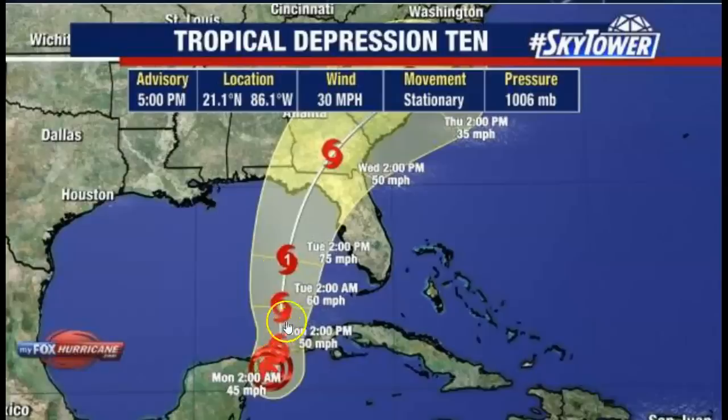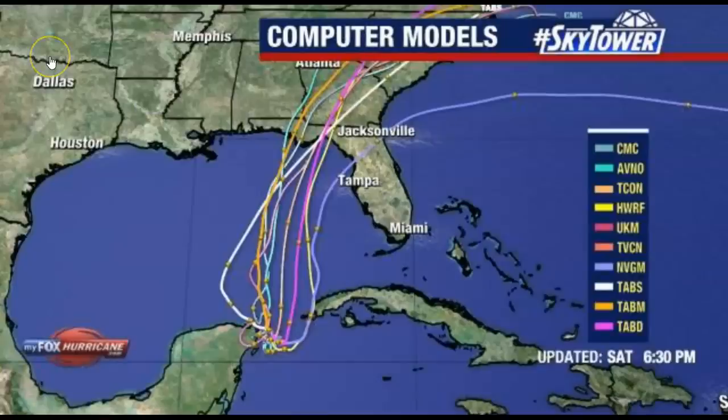And notice these are 12-hour updates, and it skips 24 hours here. So it's well ashore, back down to a 50 mile per hour tropical storm by Wednesday, again, 2 p.m. Thursday, 2 p.m. It's slowing down even more. Look, you can't tell because of the banner here very well, but it looks like it's still ashore here, possibly in North Carolina. But that could bring much needed rain up through this entire area of the southeast coast.